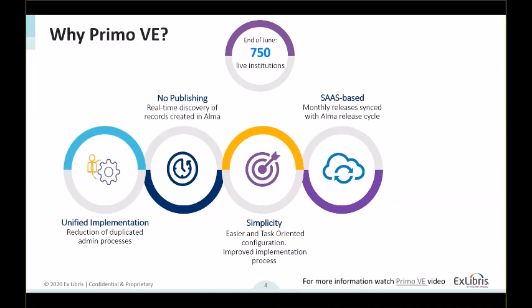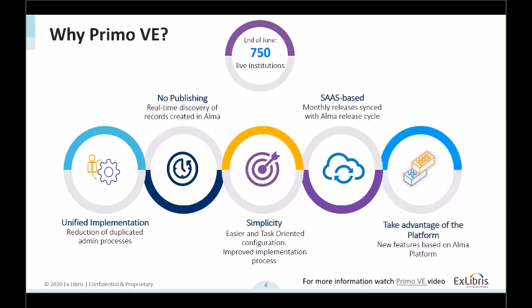to respond much faster. And something that we always try to do is to think how we can take advantage of the platform and release nice features, or release the features in a better way because of the platform. So those are the principles. It's a very high level and very brief reminder for Primo VE. If you want to get more information, you can use the Primo VE video to get the details of this.